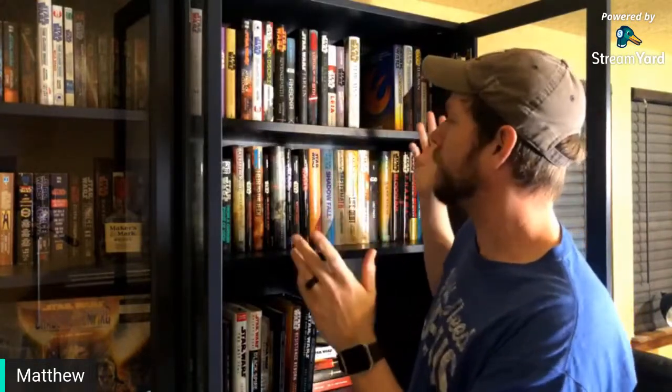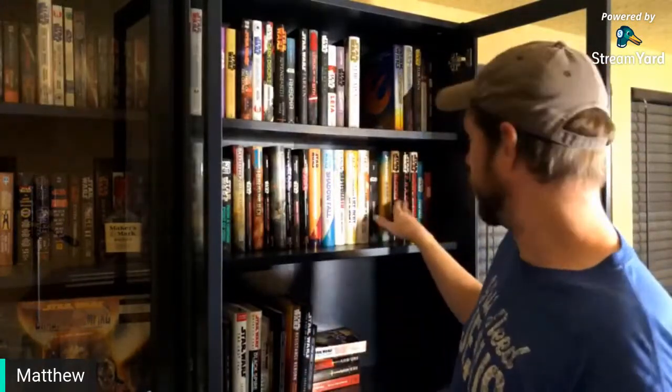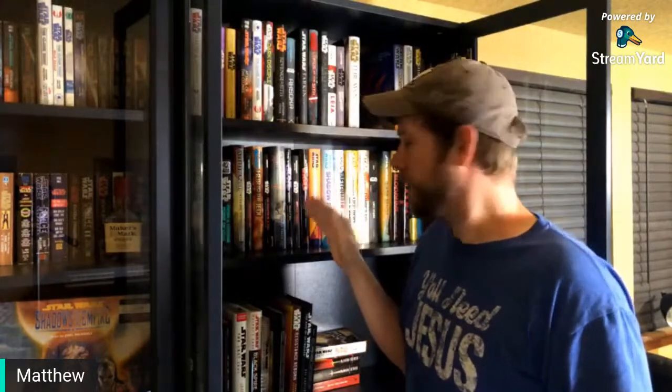what else? A couple of other things. They still had copies in hardcover: Phasma, Canto Bight, Last Shot. All these newer ones from The Last Jedi forward are still there. People don't want them. I was surprised at how many of the Alphabet Squadron books were still at the last Barnes & Noble that I went to, because a lot of people did like that one, I think.